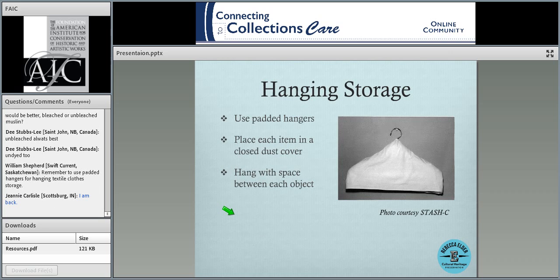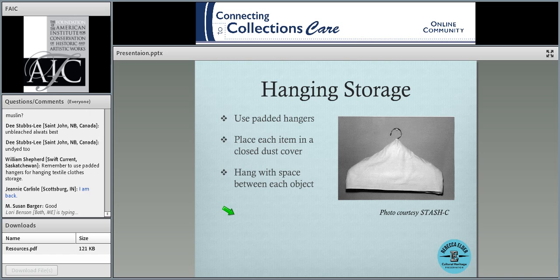If you're going to hang something, you're correct, William. Use a padded hanger. You can buy padded hangers. There are tutorials out there for making padded hangers.